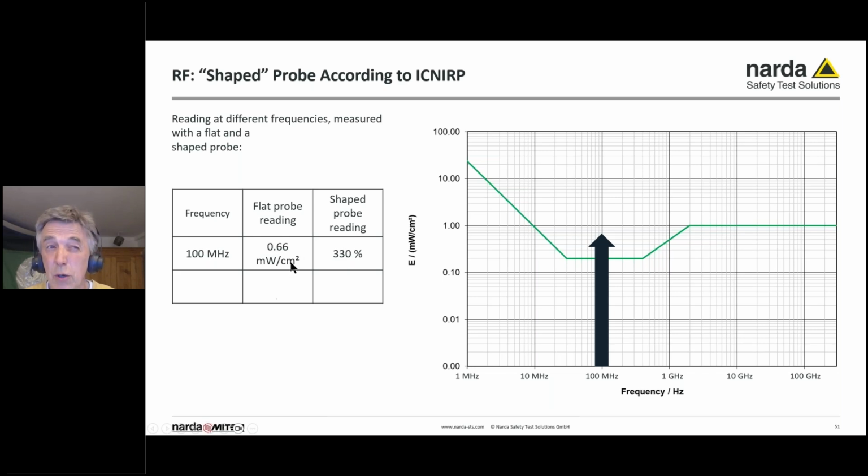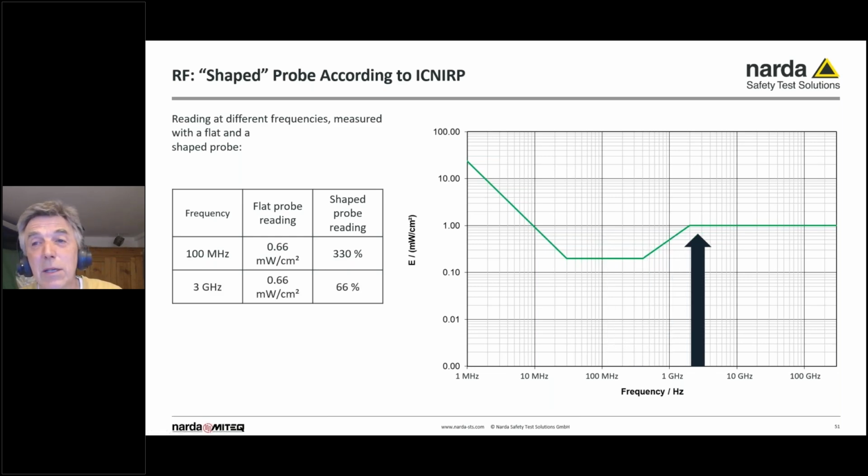You are not sure because a broadband meter doesn't know the frequency. It's you who has to know the frequency. But you are not a spectrum analyzer. If the same signal appears at 3 gigahertz, the flat probe will tell you again 0.66 milliwatts per centimeter square. Good or bad, you don't know. The shaped probe will tell you directly it's 66% of standard. So here you have a clear indication directly on the field strength meter, good or bad.